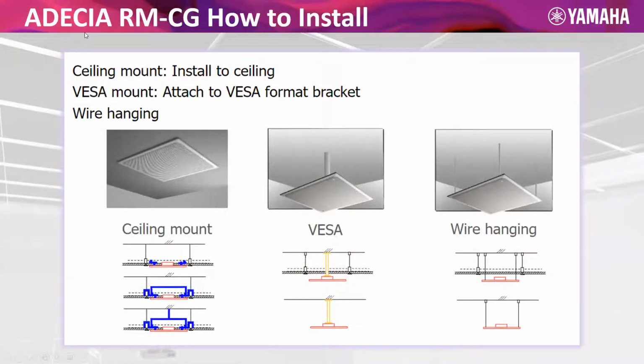And whether you buy it as a standalone mic, and we'll talk about that, or as the ADECIA solution when you use the RMCG microphone with the RMCR processor, we'll take a look. It comes with the T-bar mount included, irrespective of which way you buy it. So great mounting options. And by the way, it functions the same in an open air hanging environment as it does flushed into the ceiling.